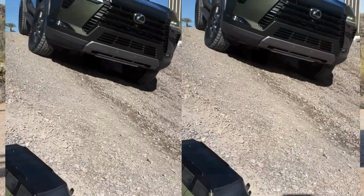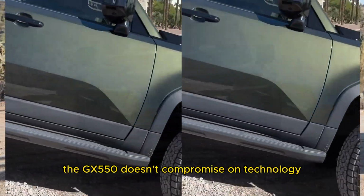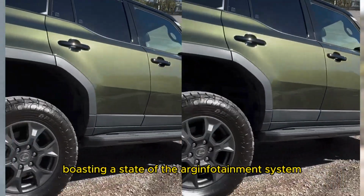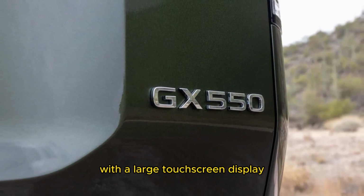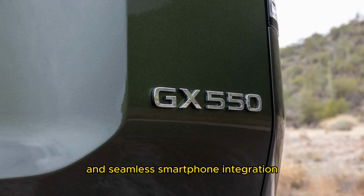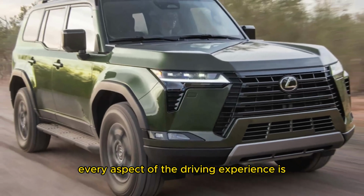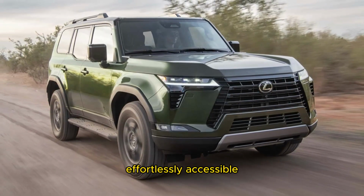Tech-savvy. The GX 550 doesn't compromise on technology, boasting a state-of-the-art infotainment system with a large touchscreen display and seamless smartphone integration. From navigation to entertainment, every aspect of the driving experience is effortlessly accessible.